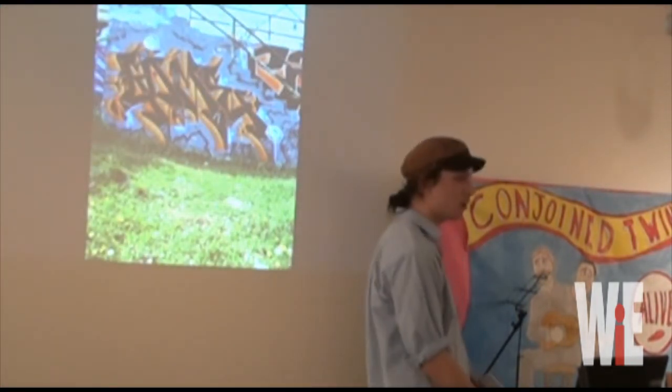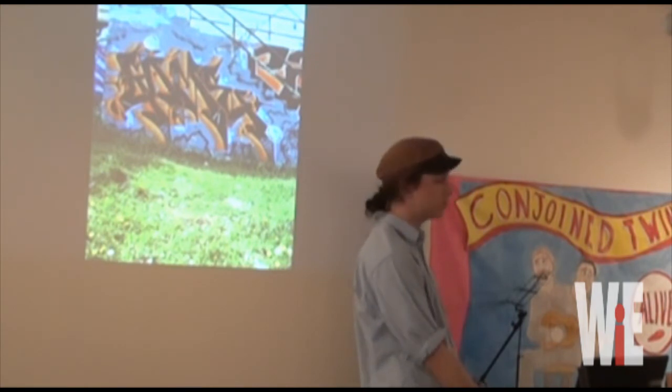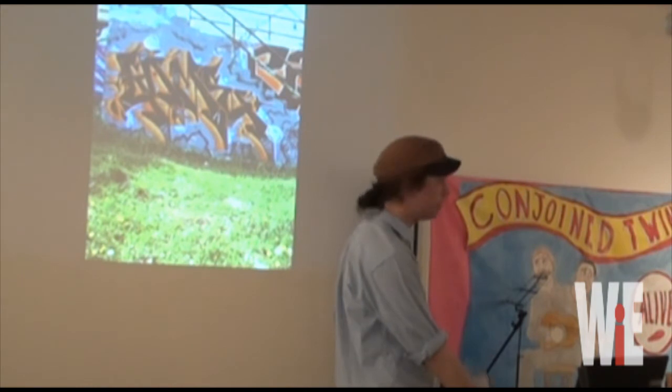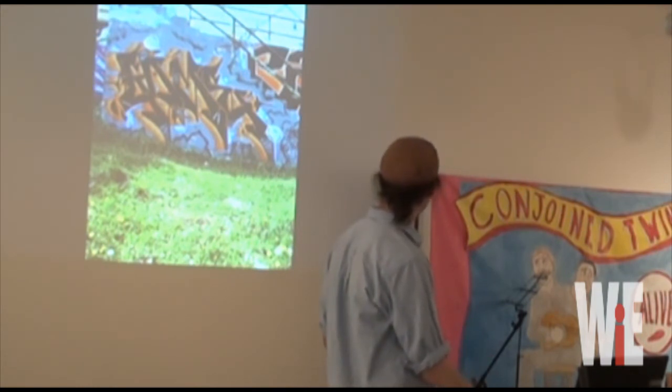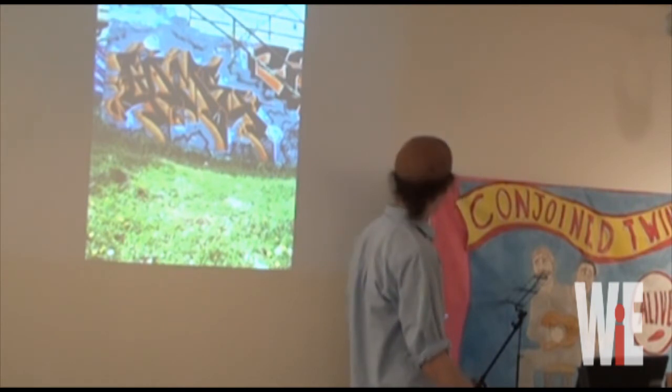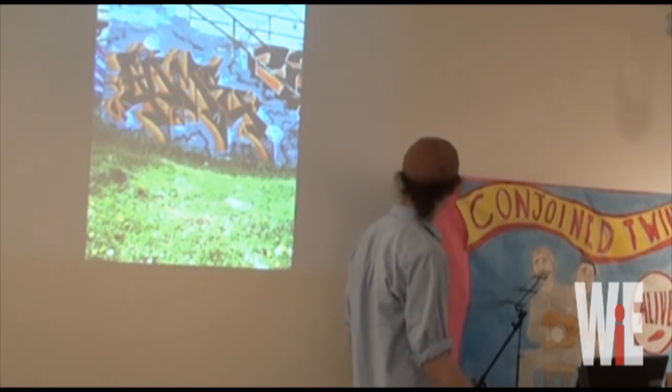This is images from another free wall. So this is a free wall by Choices for Youth. And there's a space there for about five or six pieces. It's not a huge wall, but again, people are able to take more time with their work and make their pieces look better. So if you're going to have time, go check out the Choices for Youth wall.